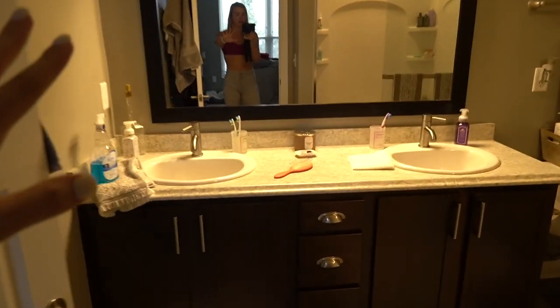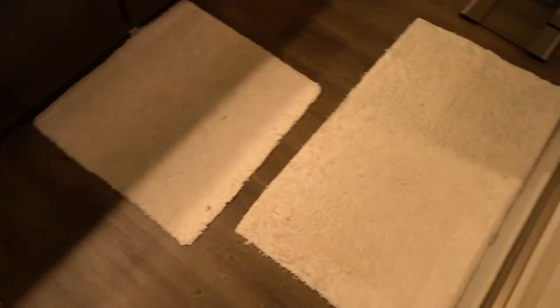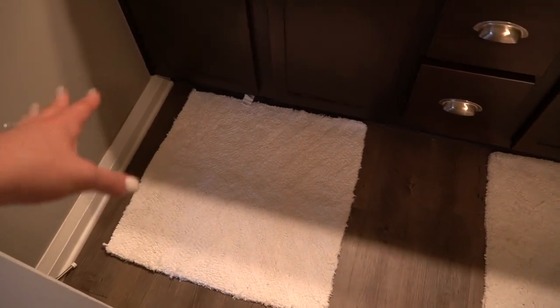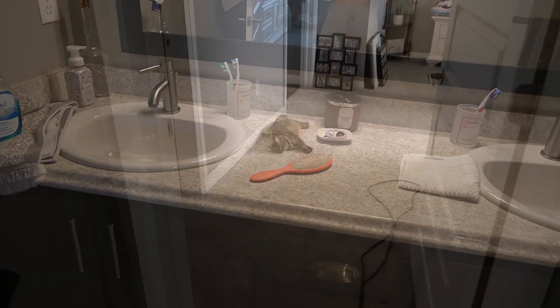I cleaned the mirror in here, cleaned our bathroom. These mats slide around like crazy, so I might put some of the double-sided, we have this sticky stuff that keeps them in place. But yeah, cleaned the mirror, everything's looking a little bit better.